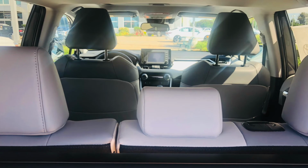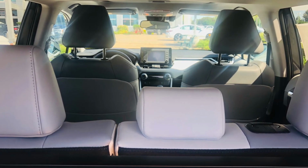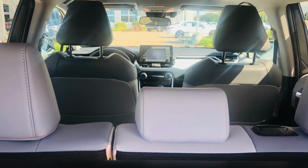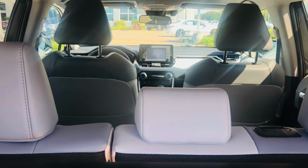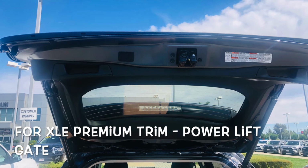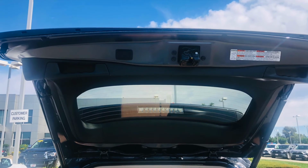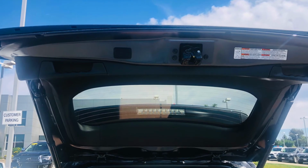The seats fold down pretty good overall, and pretty flat. You can see this particular model, the XLE all-wheel drive, doesn't have the special features of the Limited or the higher end trims. Okay, I want to show you a vehicle with the XLE Premium trim. It's an option to have the power lift in the back, and the next package could be around 33K just to get the little button that you press for the lift gate to go down and up.